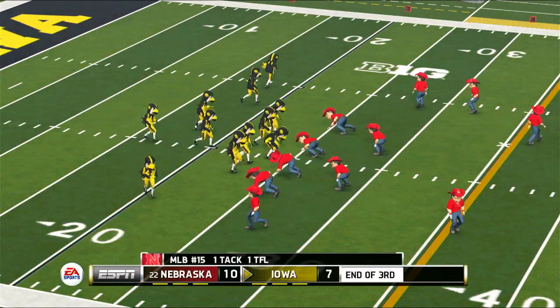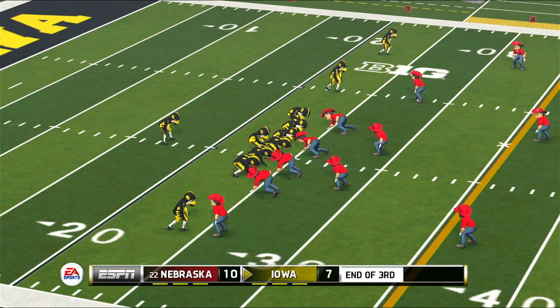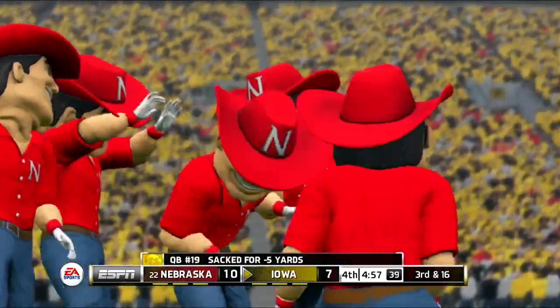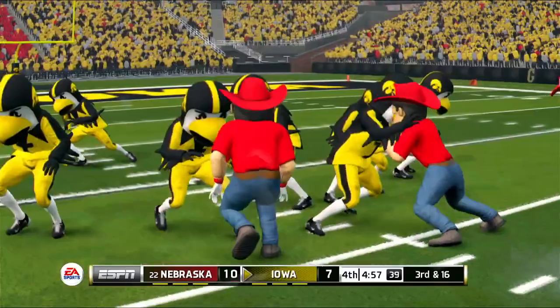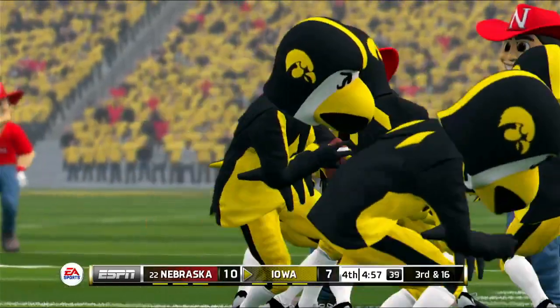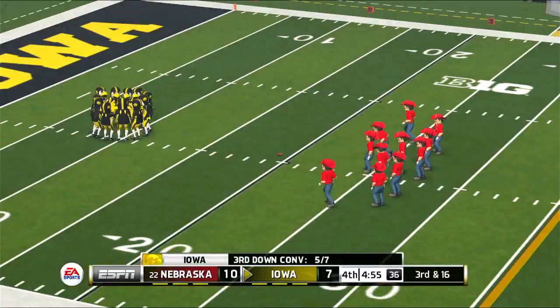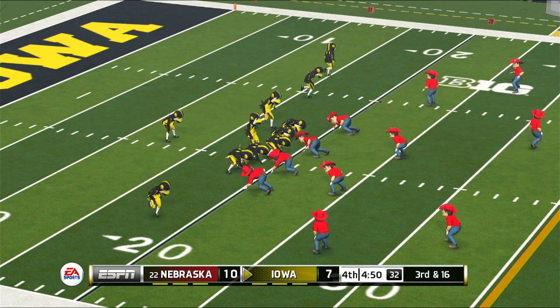Tight end right. Red 18. And he hits him hard at the 19-yard line. Loss of 5 yards on the play. Third down. Well, this is a quarterback's nightmare. It's third down and very long, and they really need a first down right here.